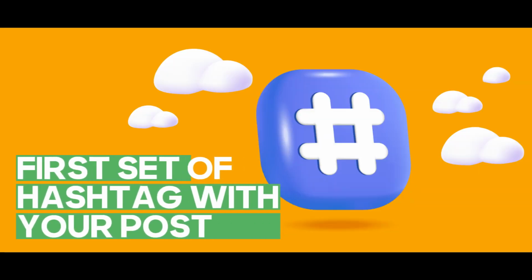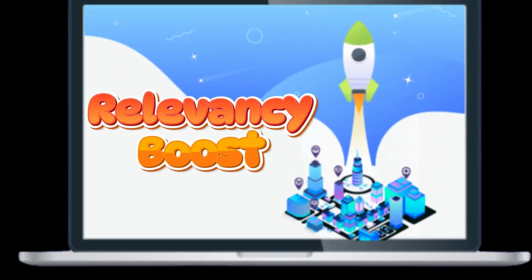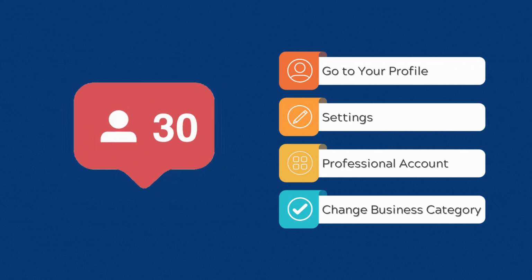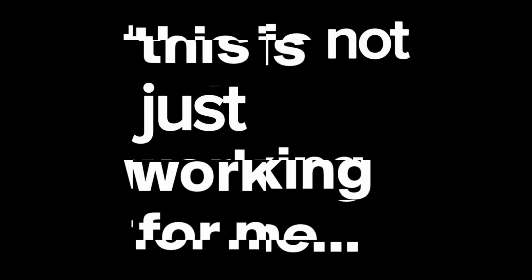Here's the timing hack. First set of hashtags with your post, wait 24 minutes, add second set. Remove underperformers after 2 hours. For relevancy boost, match your caption keywords to hashtags, align with your account category, keep 30% of hashtags consistent across similar posts.